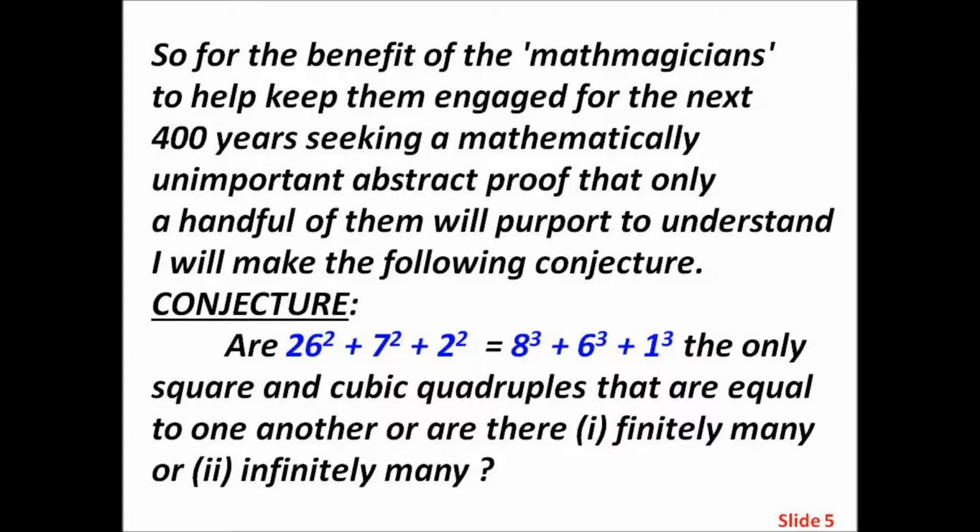So for the benefit of the math magicians, to help keep them engaged for the next 400 years seeking a mathematically unimportant abstract proof that only a handful of them will purport to understand, I will make the following conjecture. Conjecture: are 26 squared plus 7 squared plus 2 squared equal to 8 cubed plus 6 cubed plus 1 cubed the only square and cubic quadruples that are equal to one another? Or are there one, finitely many, or two, infinitely many?